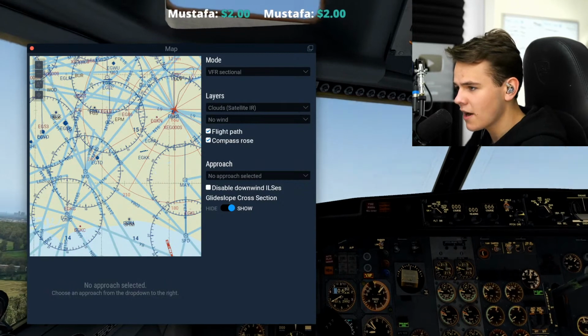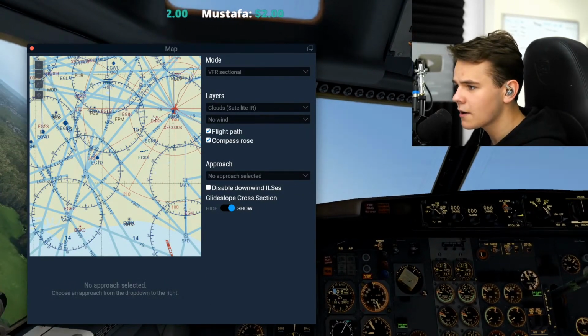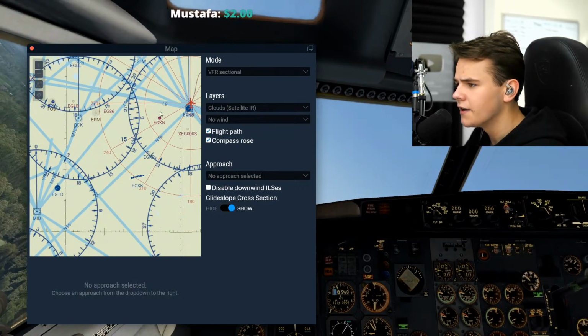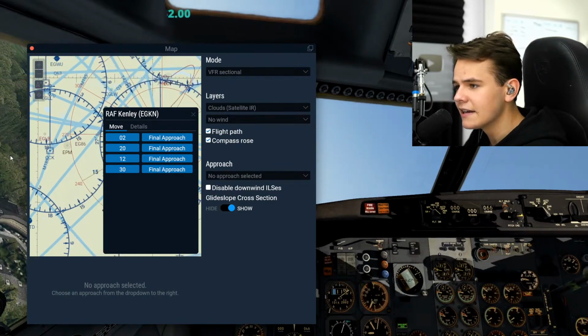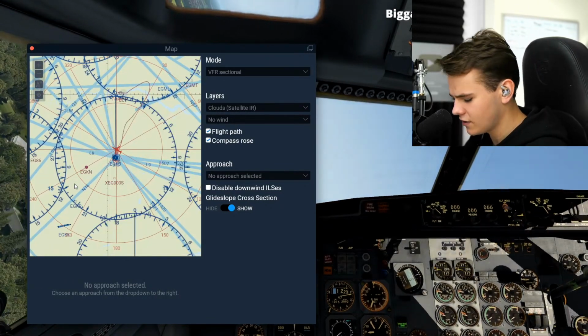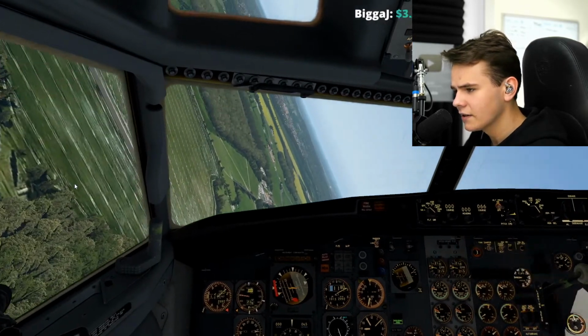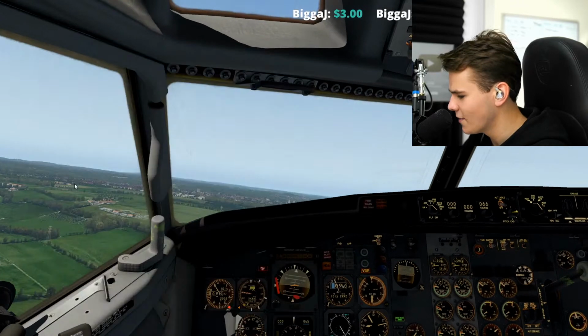All right. Now, let's go ahead and turn around. And what do we got here? Another small airport, I see. RAF Kenley. Are you guys thinking what I'm thinking? We have never actually done this, south of London area. Kenley. Let's do that. But let's not die. Holy moly.